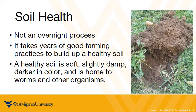Soil health is not an overnight process. It takes years of good farming practices to build up a healthy soil that's rich in that organic matter we talked about. A healthy soil is one that's going to be soft. It's going to be slightly damp, a little bit darker in color, and when you start working with that soil, you'll notice it's home to worms and other organisms. It's easy to forget that soil is a living body. It's teeming with not only worms or bugs or any other different types of things we'll find in the ground, but it also has microbes and other sorts of beneficial organisms that we can't even see, and they're in such abundance that even to this day, science is not entirely sure about the science behind all of the organisms that live within the soil.